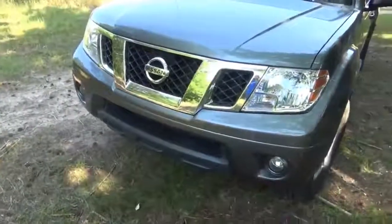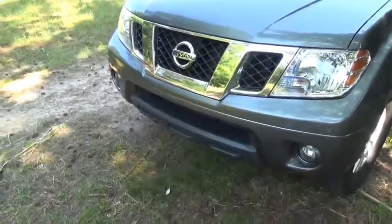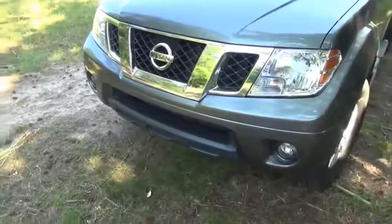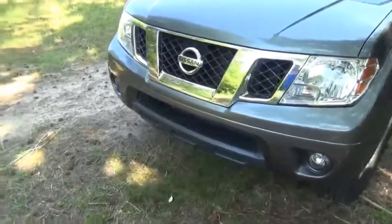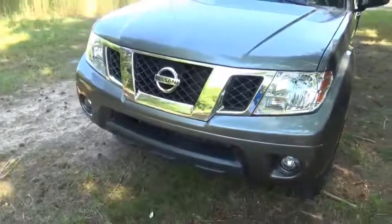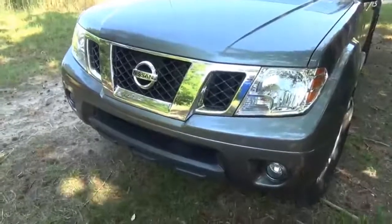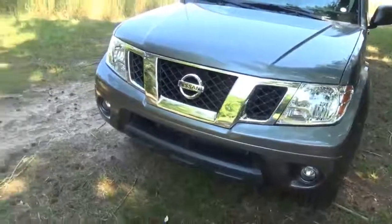So I wanted another truck. The vehicle I was driving was a Jeep Liberty, and it was time for my daughter to start driving, since she turned 16, so I gave her my Jeep Liberty. I needed something to drive back and forth to work every day, and I wanted another truck, with four-wheel drive as well. So this is what I ended up buying.